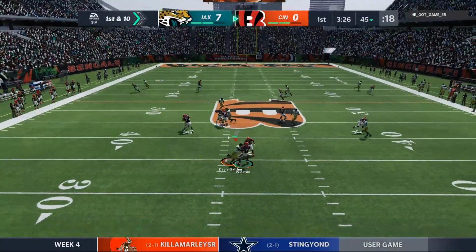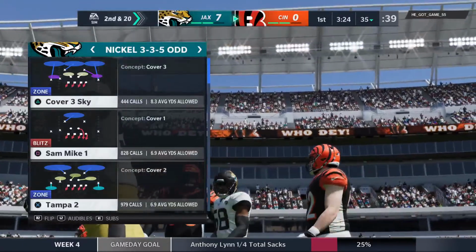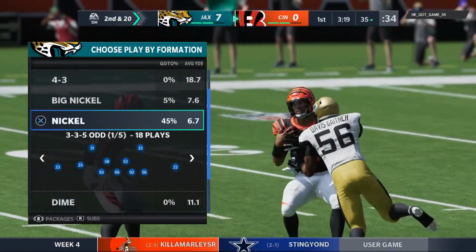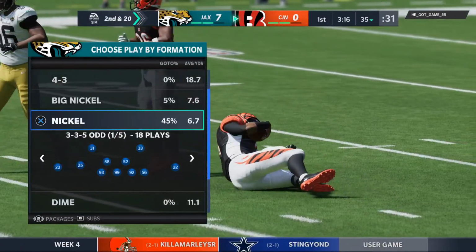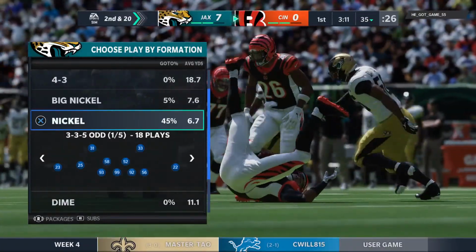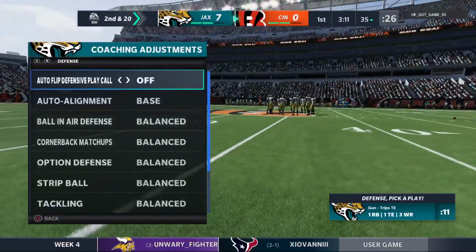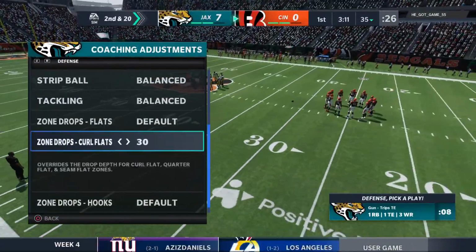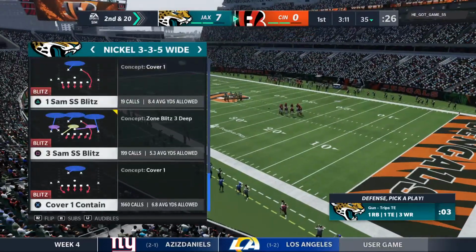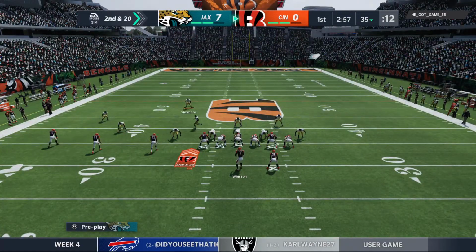Off the play fake, Winston. Jaguar pressure and a Jaguar sack. And plays like that really hurt play calling. They had a really nice gain on the previous play, but gave about half the yardage back on the sack. Excellent pressure up front, nowhere to go with the football. Down he goes. And the job becomes twice as difficult now. After the sack, it's 2nd and 20.